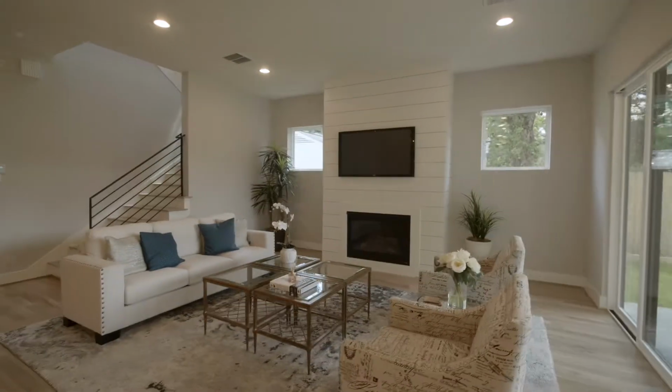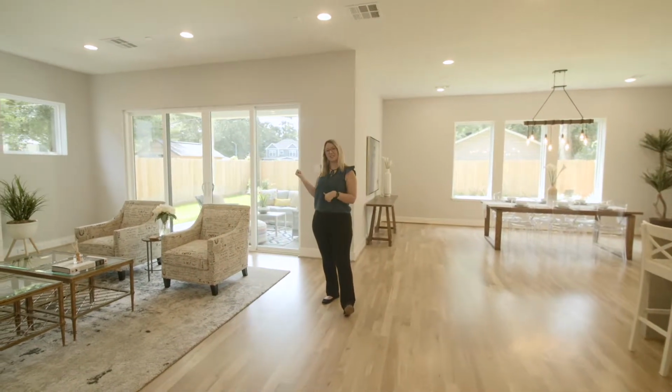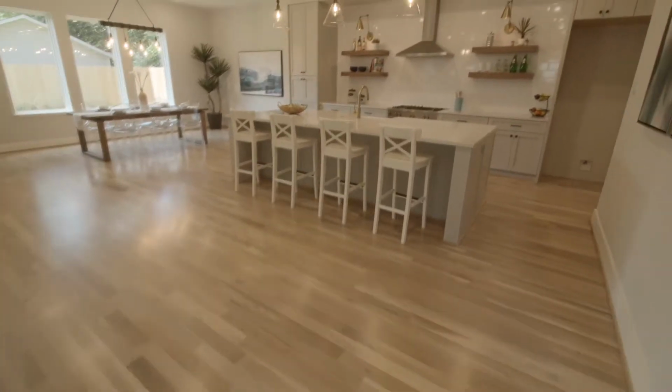This open living space has it all. You have large open windows, real hardwood floors, ease of access to the back patio, and what's a modern farmhouse without a shiplap fireplace?